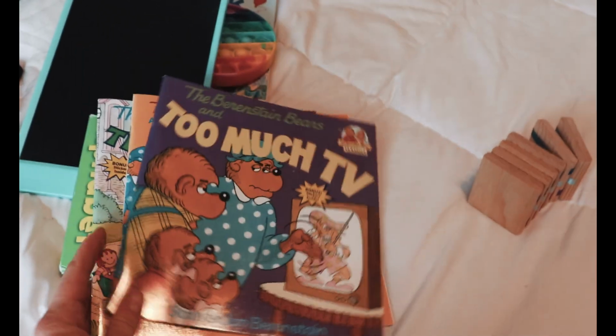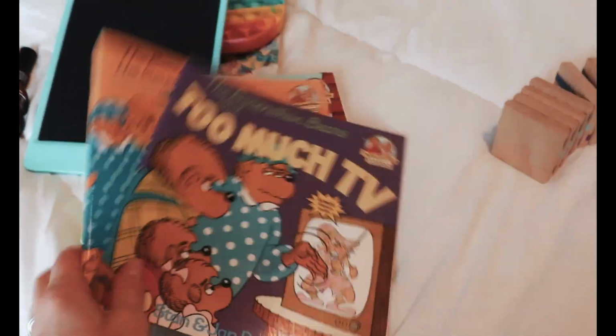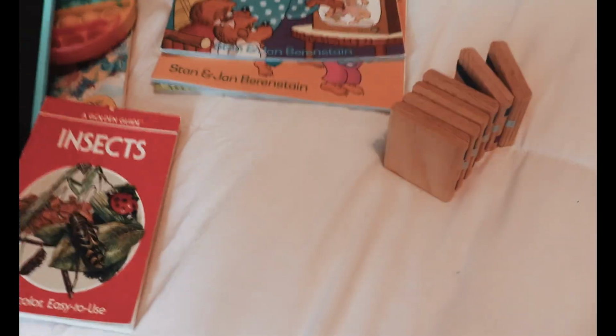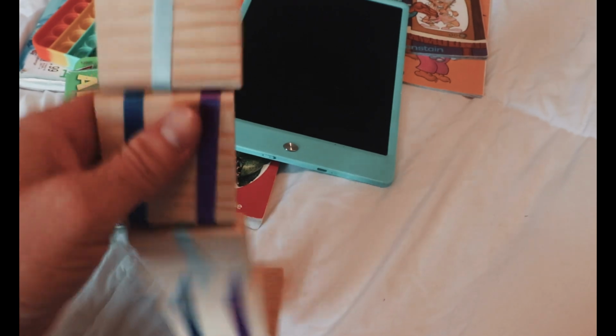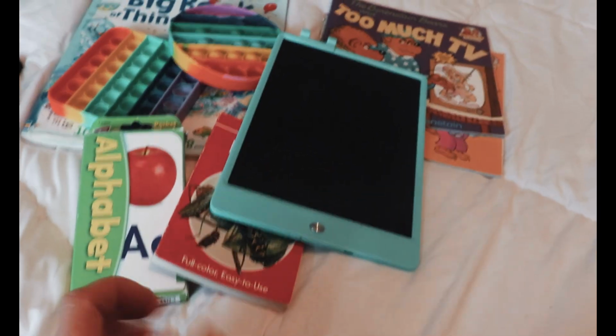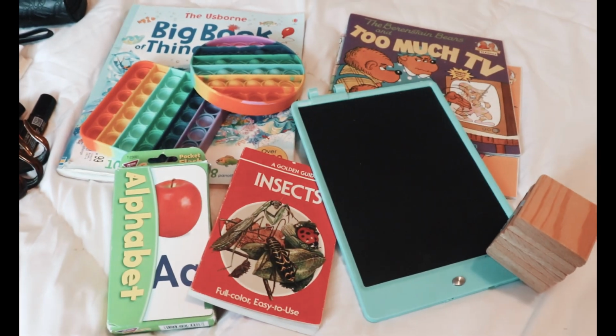We're really into the Berenstain Bear books right now. If you haven't heard of these, I grew up reading these myself, so she's really enjoying these. So we'll bring a few of those also on the plane. And then this is kind of just like a fidget magnet wood block toy. So in terms of toys, this is all that we're going to bring with us. And like I said, some of it will probably go in my daughter's backpack.